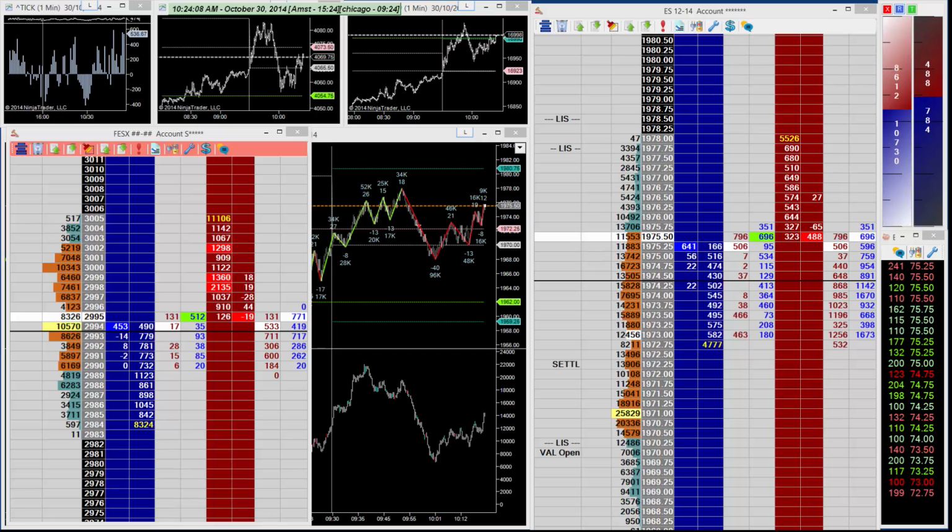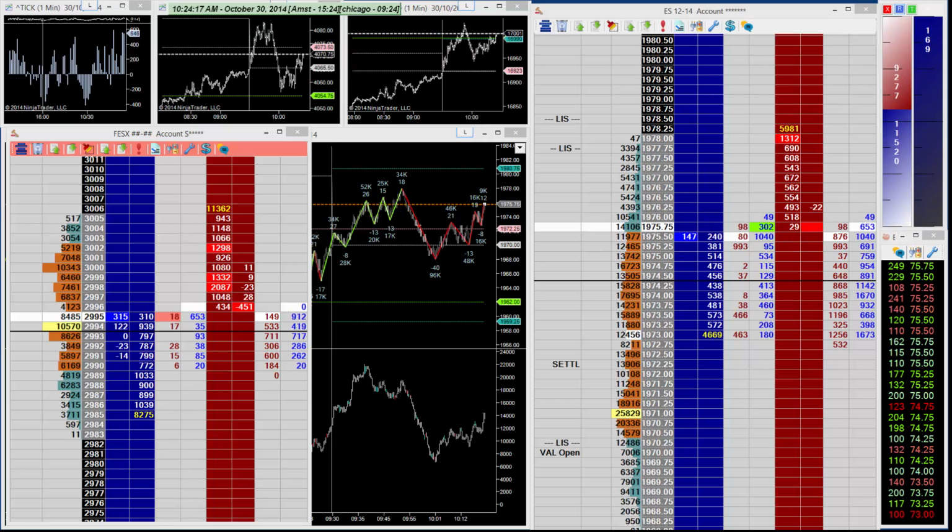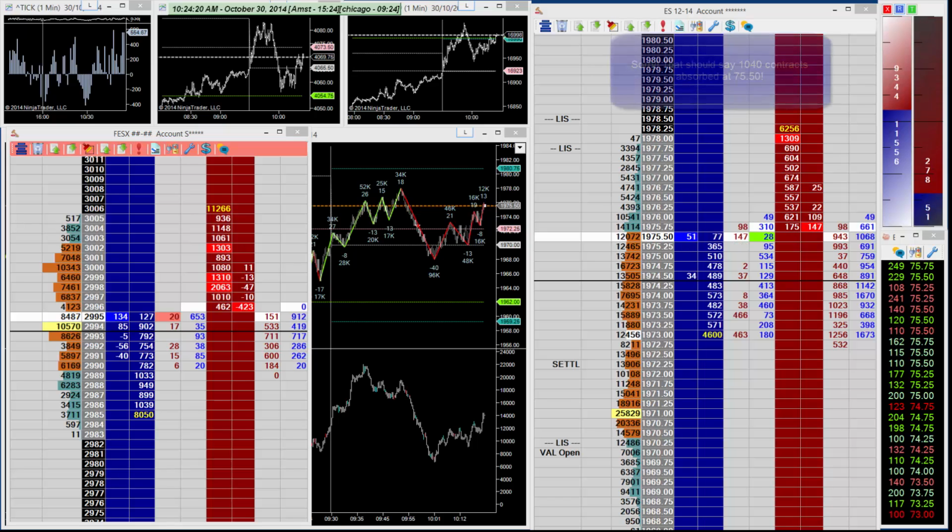We've got absorption at 75.50, 600, nearly 700 contracts. 75.25 as well. Sellers got through that, so you've got both sides. Then 1,000 contracts total at 75.75.